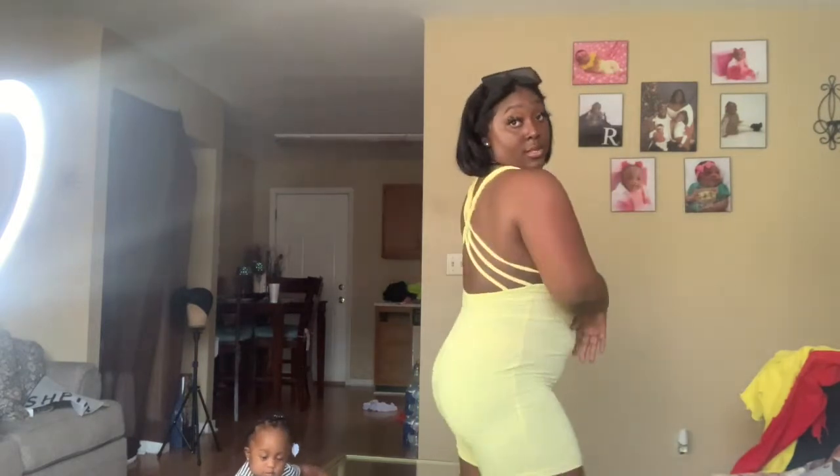Look at the back. Y'all see the details in the back? Yes, ma'am. Yes, yes, ma'am. I can do all this thing. It made me want to go dancing. Oh, excuse me, y'all. Just me being stupid. But yeah, yes. And yes, I got a little stomach.